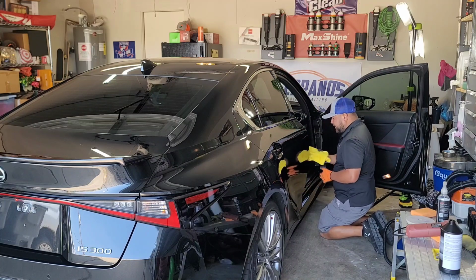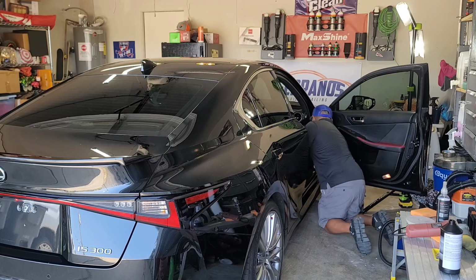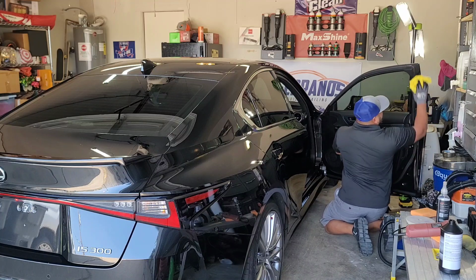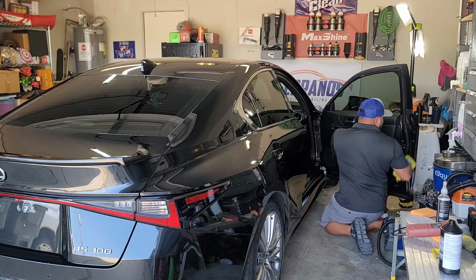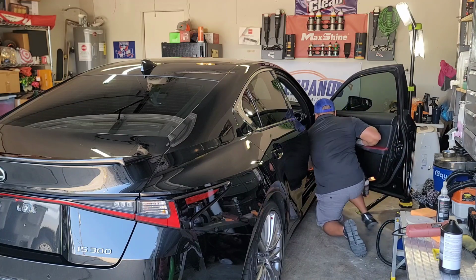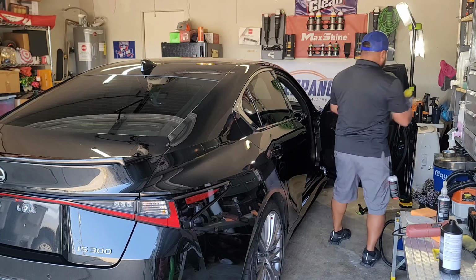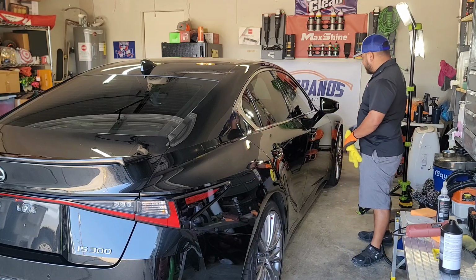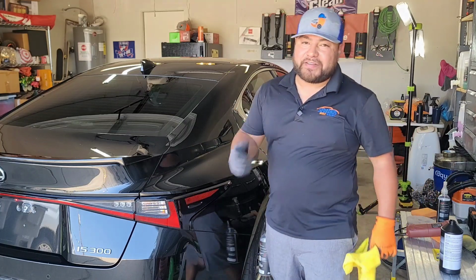But literally, this DIY ceramic gloss has been my go-to just because of the slickness it gives and the gloss. Most importantly, it's the gloss that I like on this product. But that's pretty much it. Now I'm done with the door jambs. We're gonna clean the wheels up really nicely again, dress those, and then it'll be ready for the reveal.